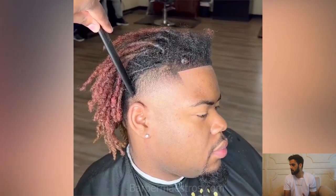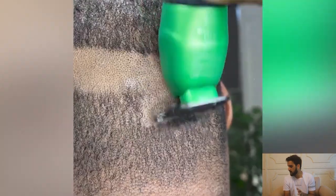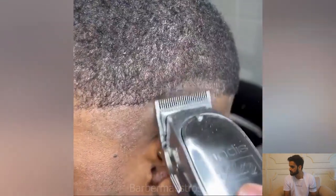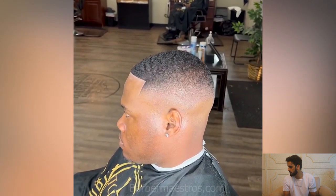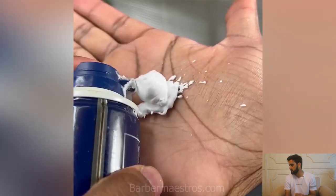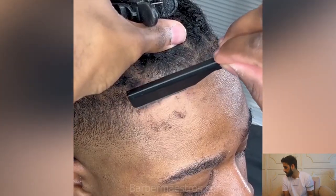This guy is looking for a sharp haircut and a goatee beard, and this guy got a mid-drop fade haircut, and you can also see the undercut. The skin fade haircut with the 360 wave, and this haircut is also the most famous haircut among black people.